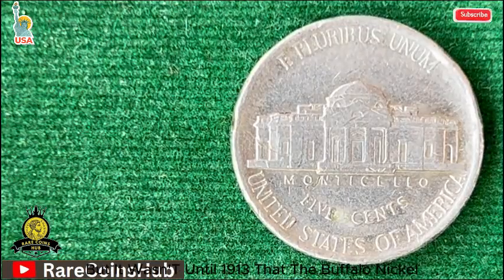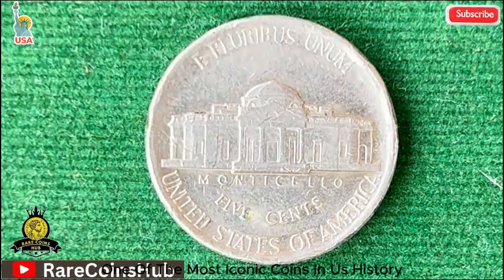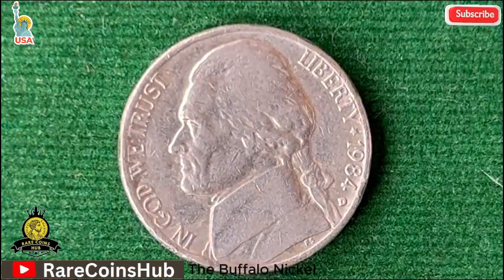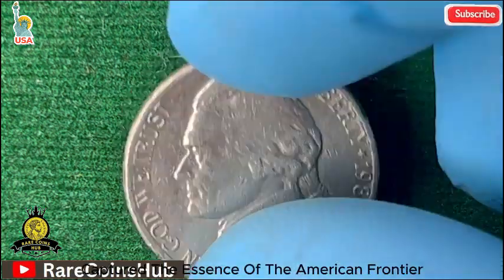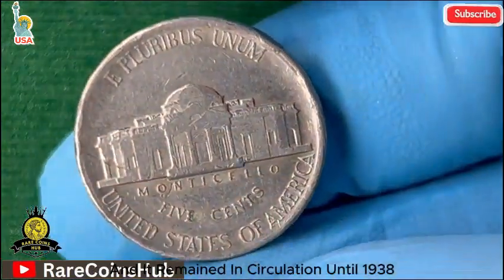But it wasn't until 1913 that the Buffalo nickel, one of the most iconic coins in U.S. history, was minted. The Buffalo nickel, with its famous design of a Native American chief on the obverse and a bison on the reverse, captured the essence of the American frontier, and it remained in circulation until 1938.